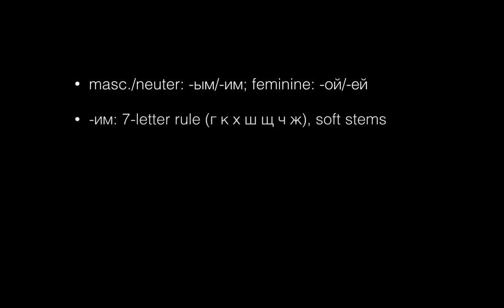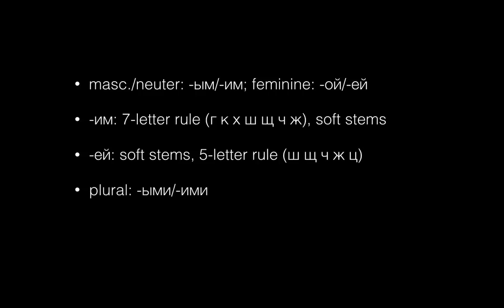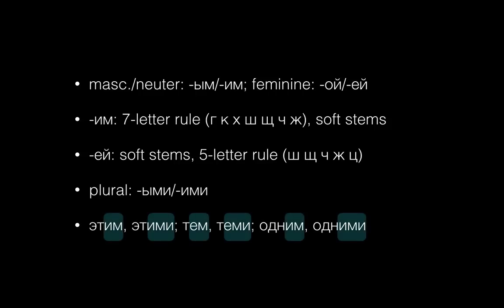Summing up, basic endings for instrumental modifiers are ым or им for masculine and neuter, and ой, ей for feminine. Be sure to use им after the letters of the 7-letter spelling rule and after soft stems, and ей after soft stems and letters of the 5-letter spelling rule if the ending's not stressed. The plural ending is the same for all genders, ыми or ими, and do watch out for that unexpected softening of the stems in words like этим, этими, тем, теми, одним, одними.